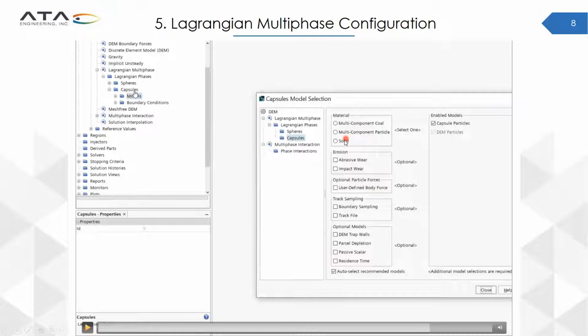Okay, so I'm now setting up my second phase. This is the capsules themselves, the ones we saw in purple at the beginning. And I've set them as capsule particles. So that's a predefined type within STAR. And all we have to do is just set a length and a radius, and it will make our particles for us, and we don't have to worry about designing them ourselves.